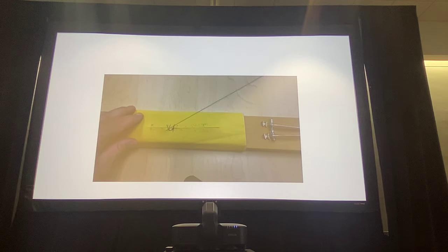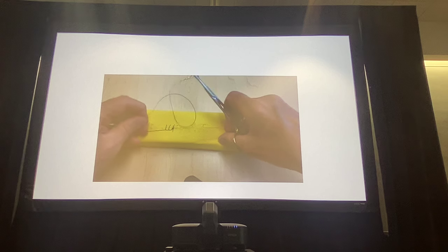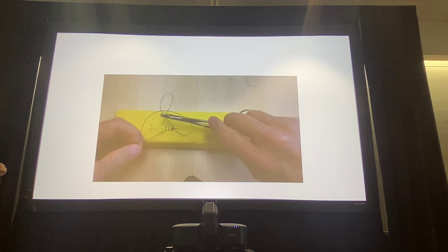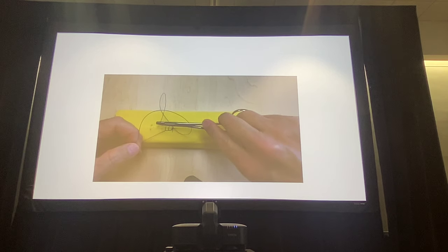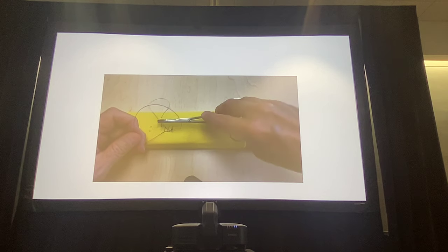Okay, and now within the loop, see that? Within the loop. And maintain tension as you go. See how he's pulling on it? Make sure that you're keeping that tension as you go. You need that tension for this to sit tight. Otherwise, it's going to be loose and it's going to look weird on your prosthetic.